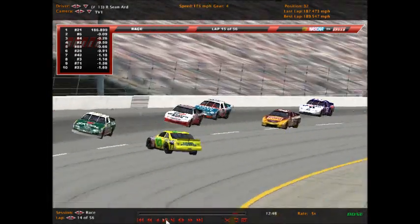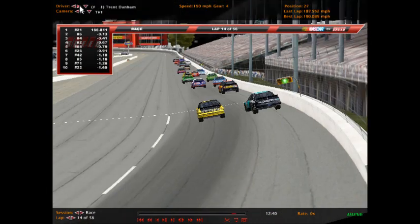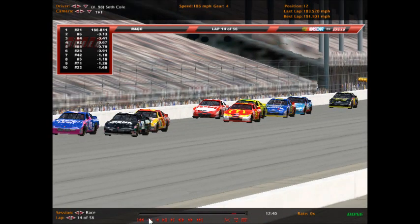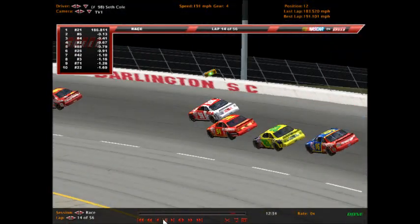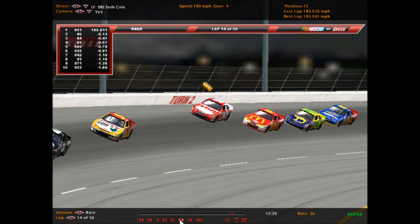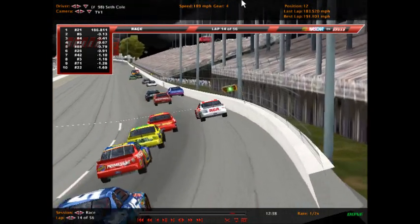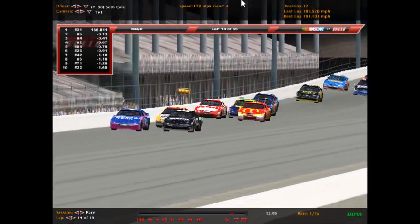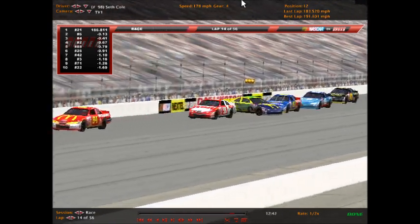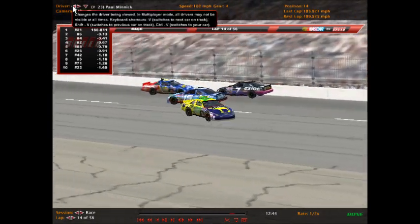So a massive melee that's happened, and it all started coming off turn number 2. Yeah, there's where it all started. Seth Cole was running alongside Jessica Shelton in the 94 car. Seth gets off the wall, comes off turn number 2. He tries to get straightened out, but then he and Paul Minnick get into a little Donnie and Kale shoving match right there. Minnick spins, and he takes Johnny Gardner with him.